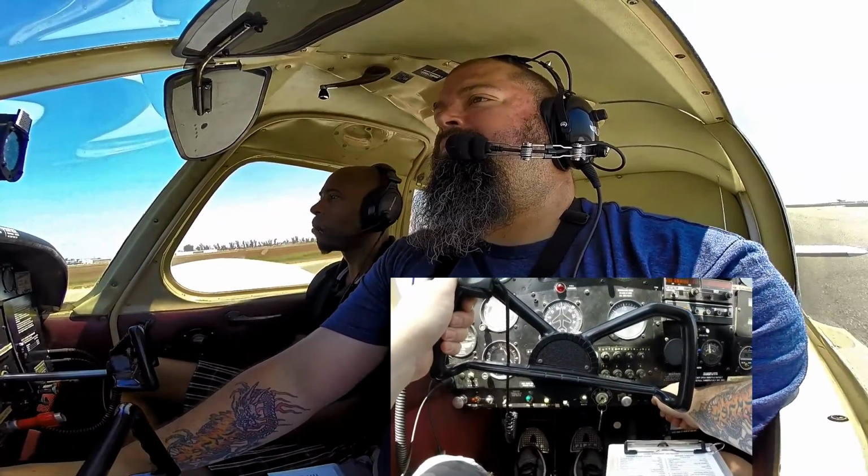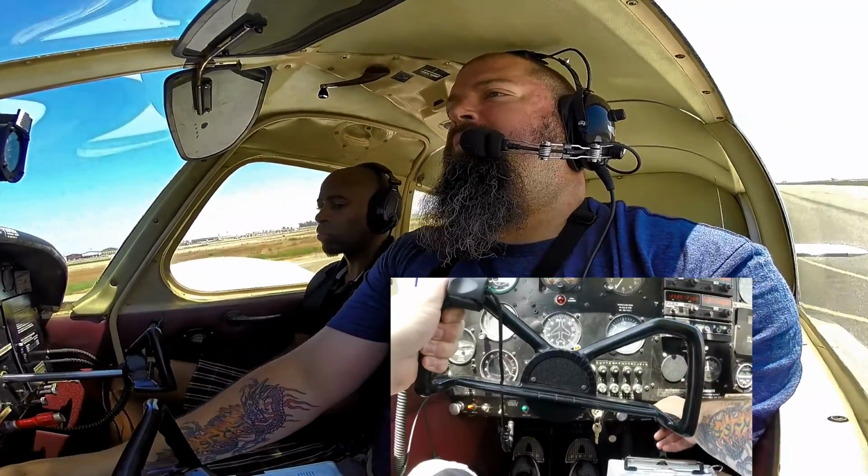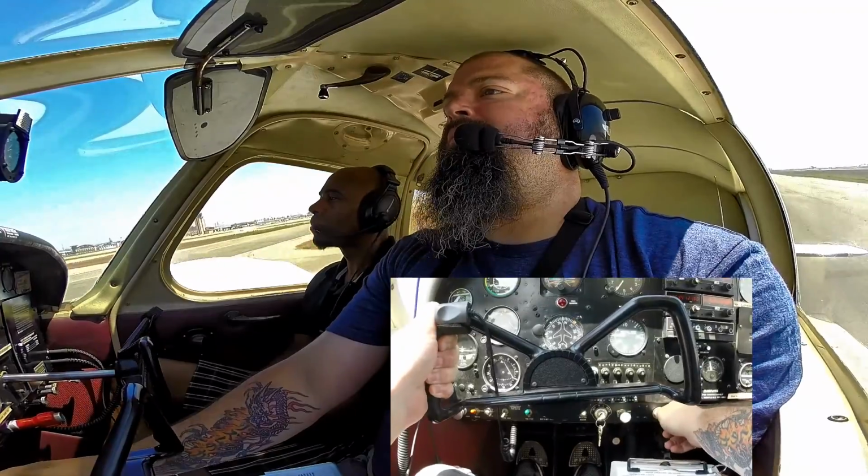Set 43, correct, turn right, Delta contact ground point 6. Nice, Delta 43, Quebec 4. Rotate. Cherokee 0 uniform, runway 26 right, clear for takeoff. Left downwind departure approved. Ready for takeoff on 0-0 uniform.